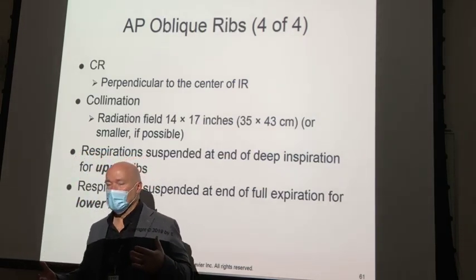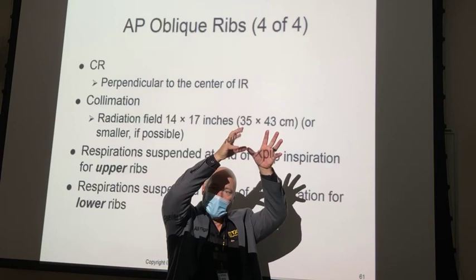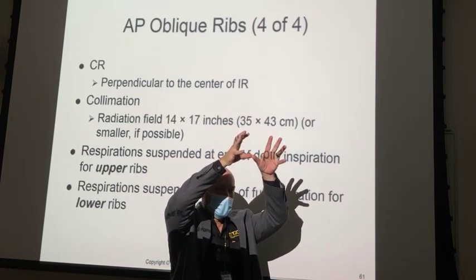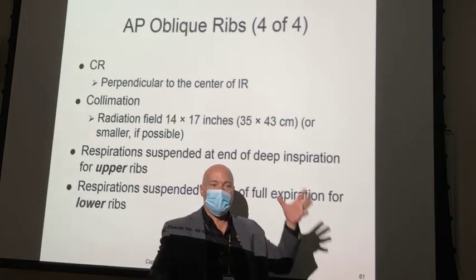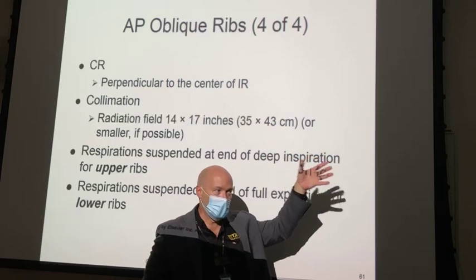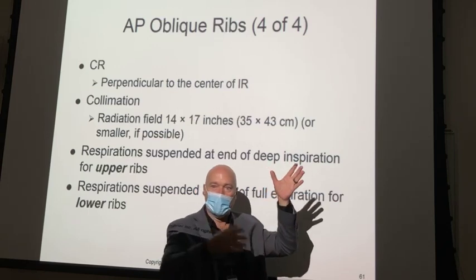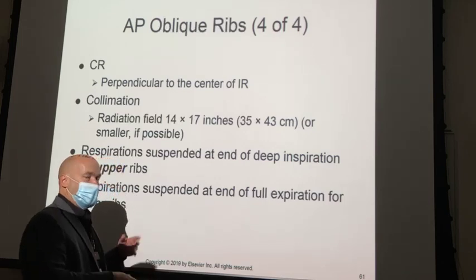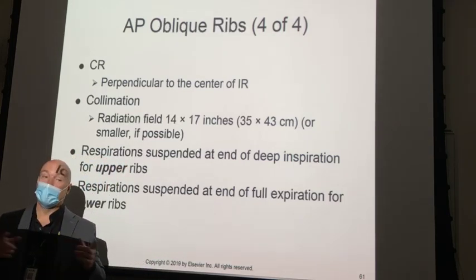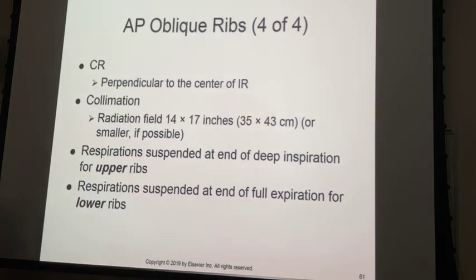What I mean by that is, on AP ribs, these ribs are going to be superimposed, right? So are they going to be diagnostic at all? Probably not. So if you've got a large patient, on the AP make sure you get the side closest to the image receptor. Make sure you've got plenty of image receptor to include all that. If you clip the upside on the AP, not all that big of a deal. On the PA, if you clip the downside, not all that big of a deal. PA obliques, right? So make sure you get the side that you're interested in seeing, as opposed to the entire thoracic cavity.